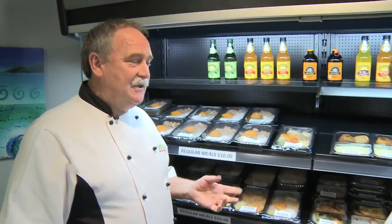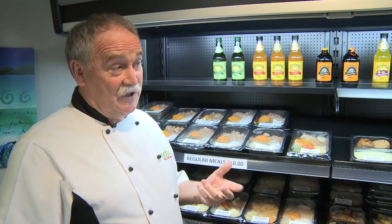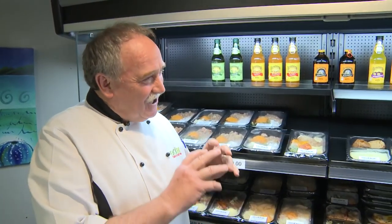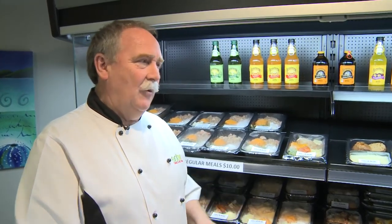Absolutely, because nothing here is deep fried, so it's steamed or steam baked. And if we do put something through the roast, it's just coated very, very slightly in canola oil. So it's all healthy stuff.